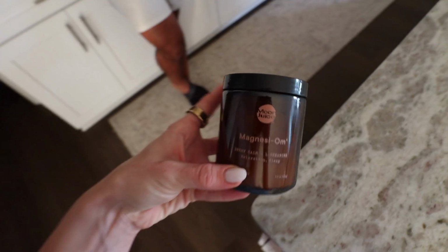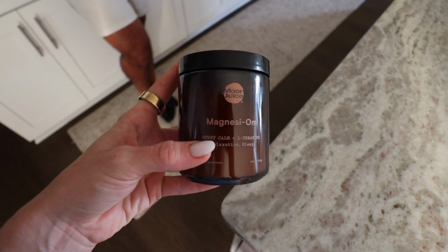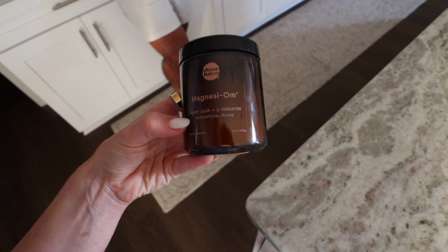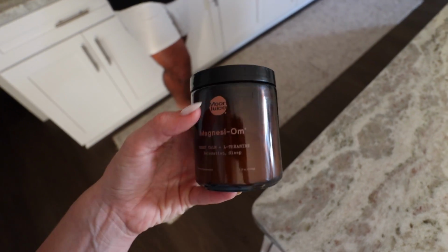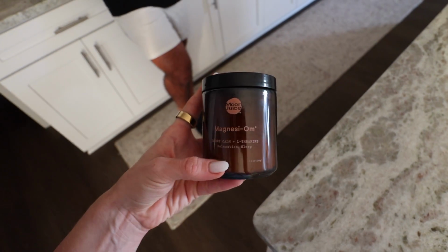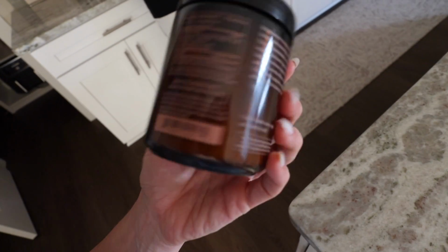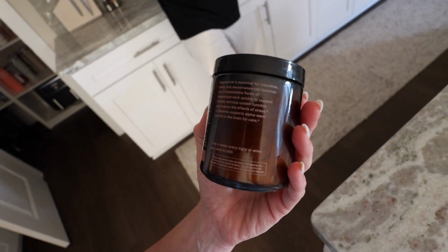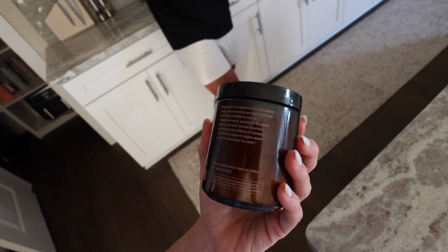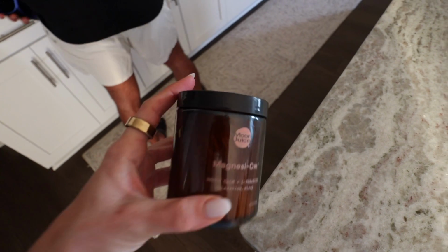Trying out magnesium. I've always heard good things. I think it was magnesium drops I used to put in my tea every once in a while, but I just was not really consistent with it. So I got this kind, and it's by Moon Juice. So I'm gonna give that a shot tonight. I think Jay is too. It's supposed to help with relaxation, and I saw that it helps with the effects of stress and quickly supports healthy nervous system function. We're gonna give it a go.